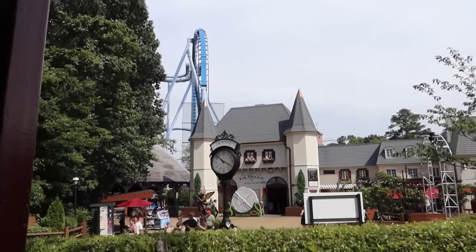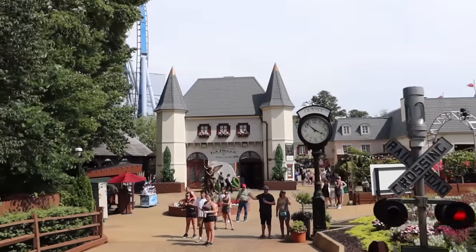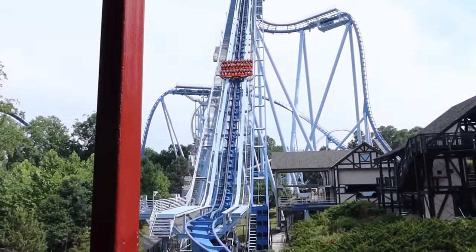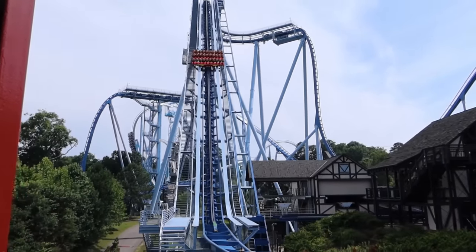Perfect timing. We are now approaching the Loch Ness Trestle. Hold on to your little ones as we cross. Oh, look at Griffon there. It's a monster, isn't it? Look at that.